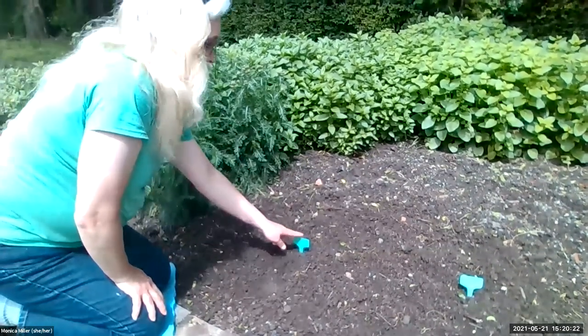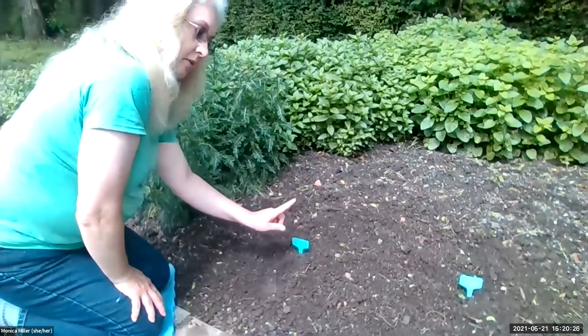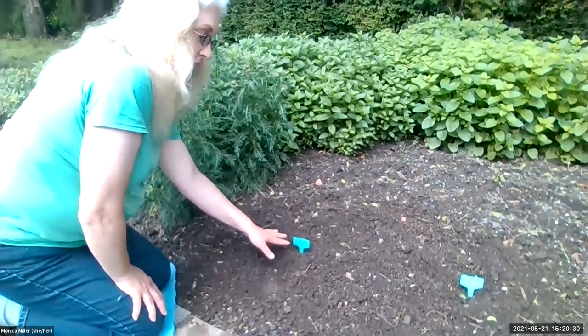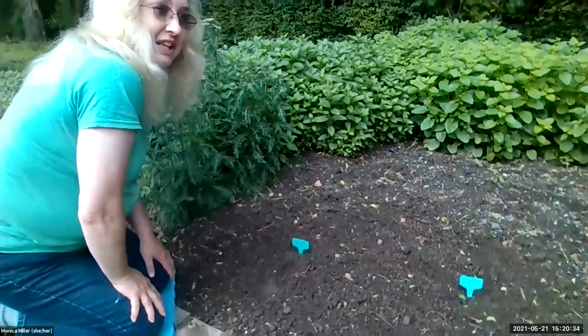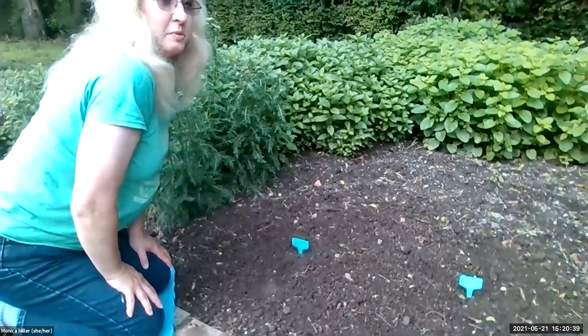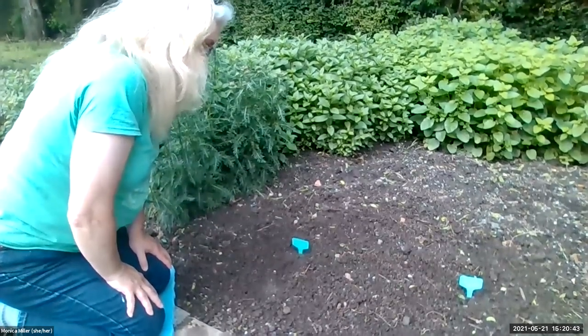Exactly. But again, that's why it's important to have these markers here so you know where you've planted it. With dill, if you don't know where you planted it and you look at it in 10 days, you're going to think it's a weed until you get that second set of leaves, and you're going to want to pull it, and then you've defeated your purpose. That's right. Well, now the party is really getting started, Amy.